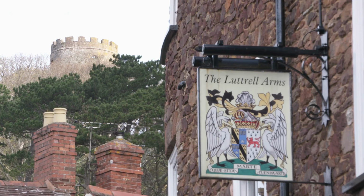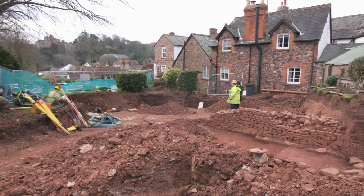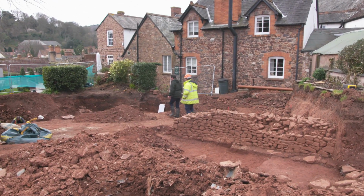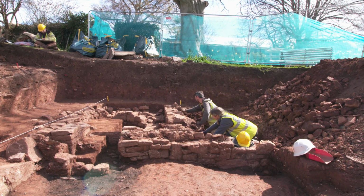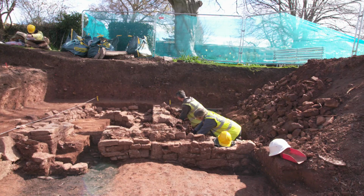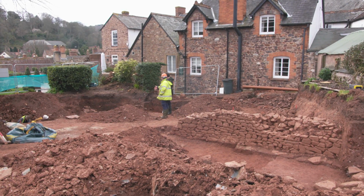Behind the Luttrell Arms, itself dating back to the late 1400s, works have revealed the layout of lost buildings. Excavation here in 2016 revealed long, thin plots. The plots either side of the high street would have been this way. The expensive street frontage would have been narrow, and many of them shop fronts with the living areas behind.